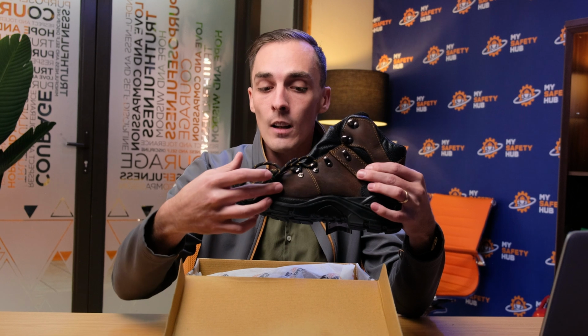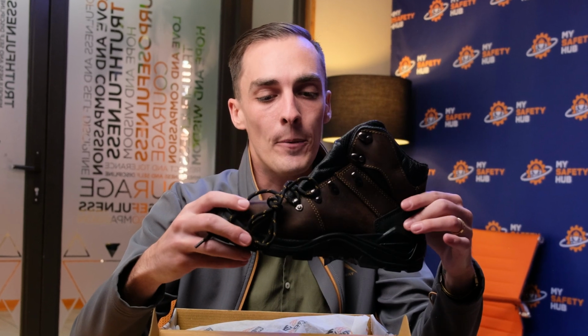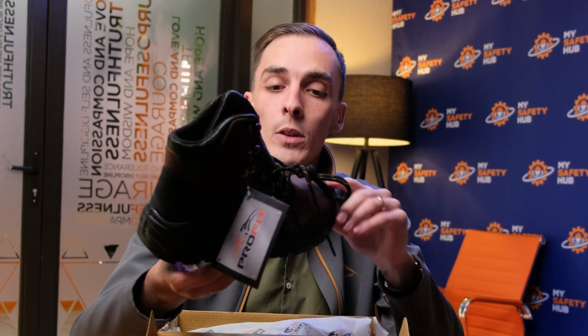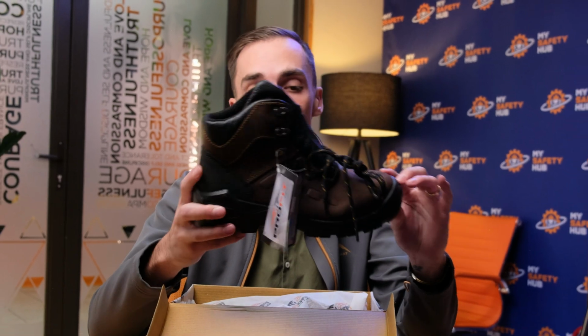We can see the steel eyelets over here with our dual soles and obviously that nice flex we spoke about earlier on. This is a very good looking shoe and definitely something I would wear on site, and I'm fairly impressed with the build quality of this shoe as well. This is priced at 960 Rand.